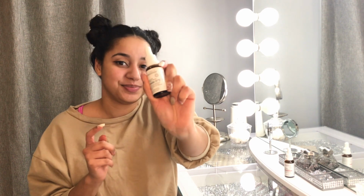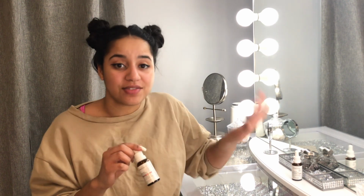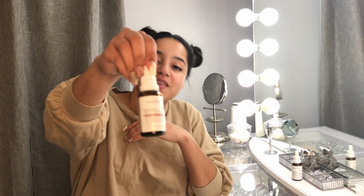I also have this one, which is the double strength Retinol Night Repair Serum for flawless, younger, more perfect skin. And if you loved everything that was in the first bottle, you're getting all the benefits in this bottle too, because it has everything.